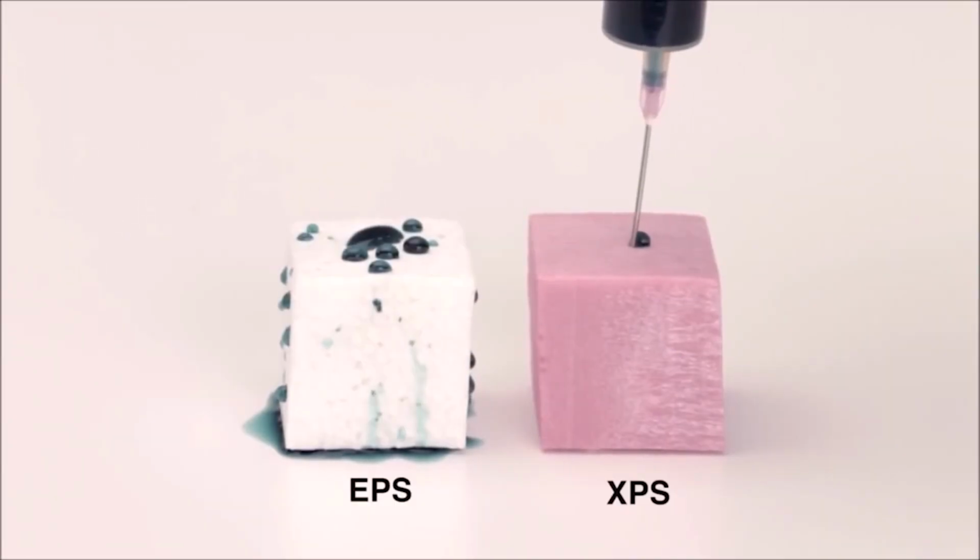Next, we have XPS. XPS has an R value of 5.0. On top of that, XPS is also moisture proof. Unfortunately, XPS is a little bit more expensive.